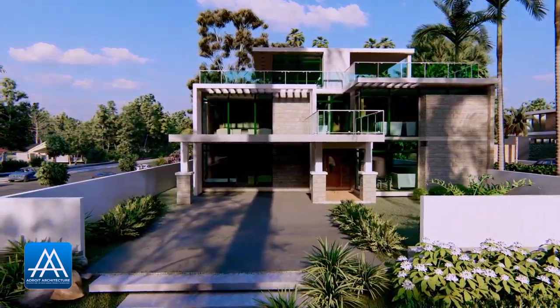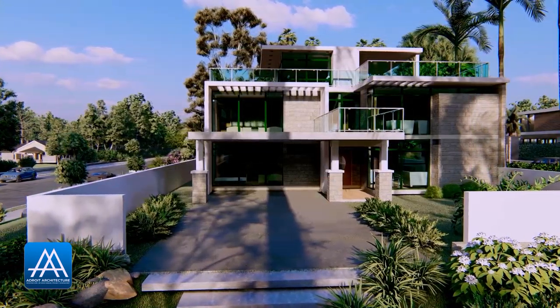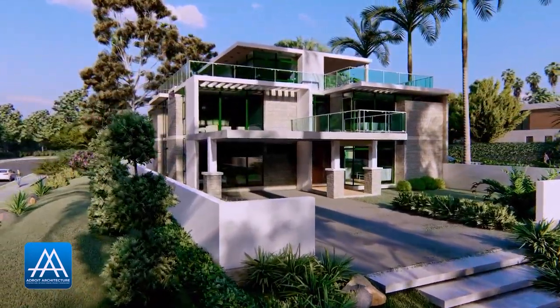At the front side, we have a semi-covered carport. From there, you have an entrance porch that leads you into the entrance lobby of the house. The shared half bathroom is tucked away at the lobby, giving it great accessibility with maximum privacy. At the entrance lobby, we have a spiral staircase that serves the house.